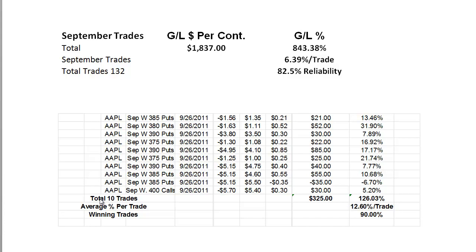So I did a total of 10 trades on the 26th of September, all selling different puts. We did actually have one that was a call, sold the call at 570, bought it back at 540, and then the other trades were all selling puts, going long Apple through selling puts versus buying the calls. By doing this, we could take advantage of the volatility and collect some good premiums and just get in and out real quick. Out of these 10 trades, we only had one losing trade.